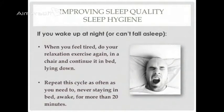Then when you feel tired, do your relaxation exercise in the chair for a few minutes, and then get into bed and continue to do that relaxation exercise. Repeat this as often as you need to, but never stay in bed for more than 20 minutes while you're awake, or you'll condition yourself to be awake in bed.